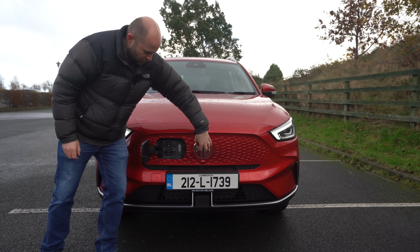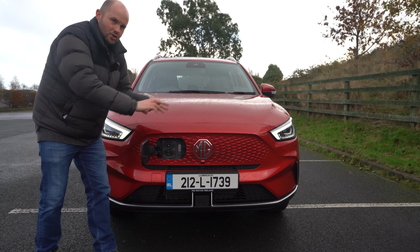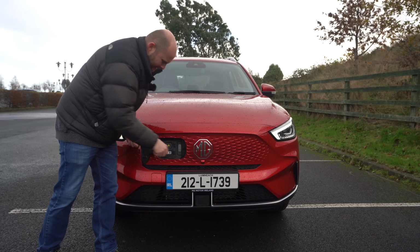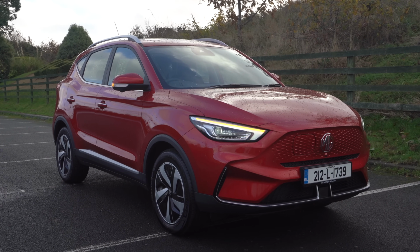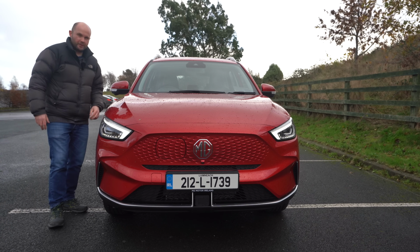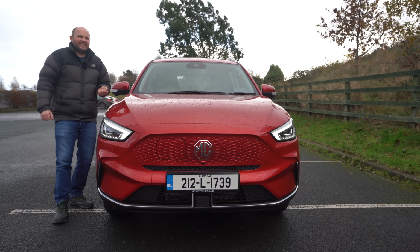So the badge is just the badge now, and there's cameras down here because you can get 360-degree cameras on the car as standard. So that's why there's extra bits. And your LED lights are now here on the front, very bright, projecting on dark country roads, all good. I'm hoping this all can be picked up on the camera because it's pretty windy today.